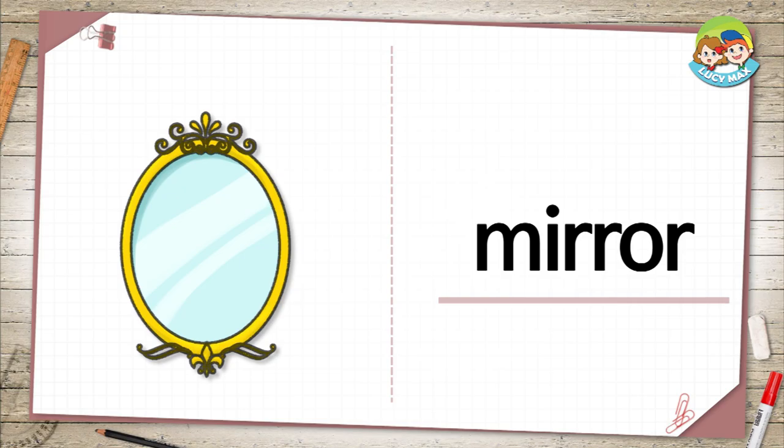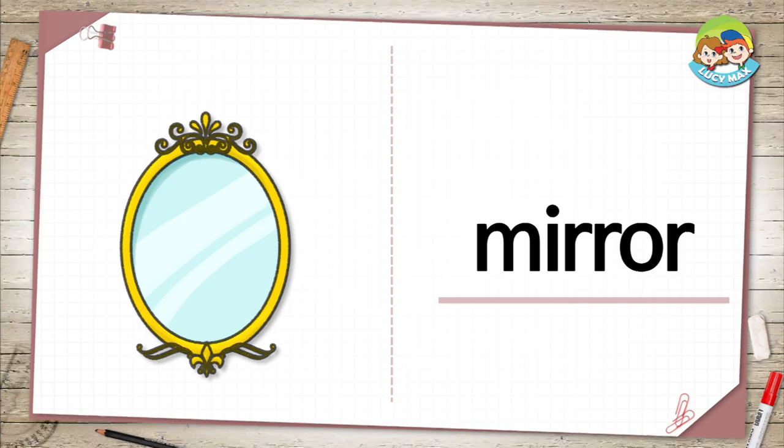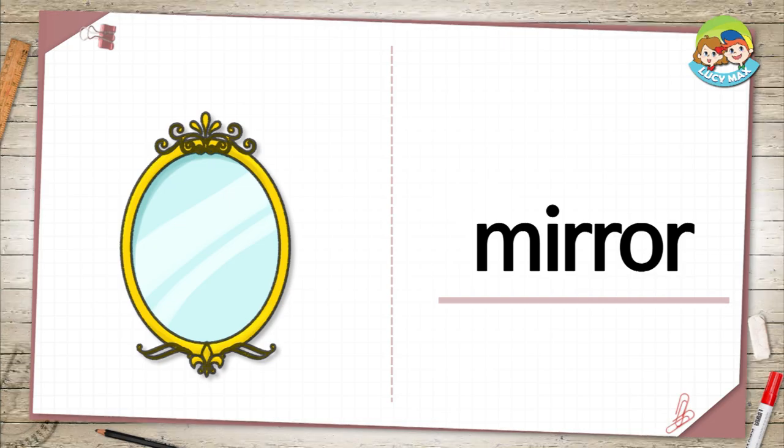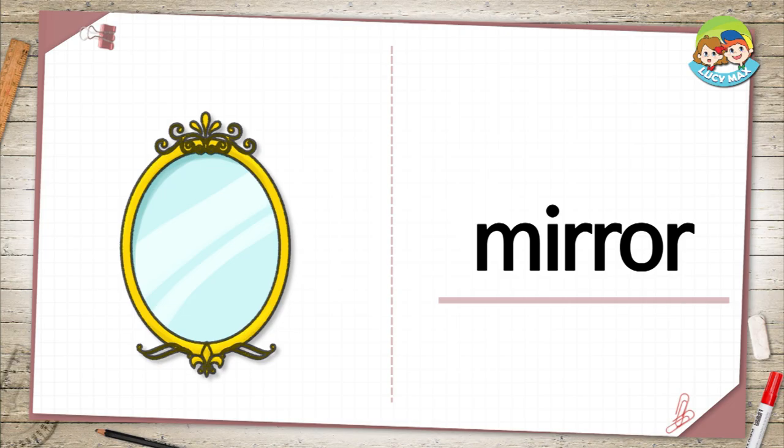Mirror. When you look in a mirror, you can see yourself. It shows what is in front of it. What do you see when you look in a mirror?